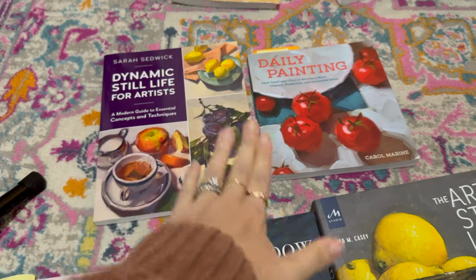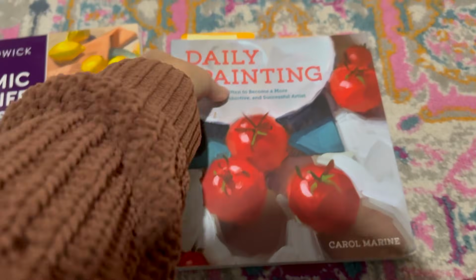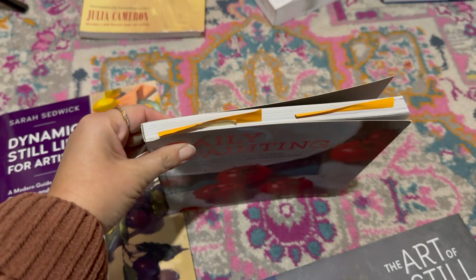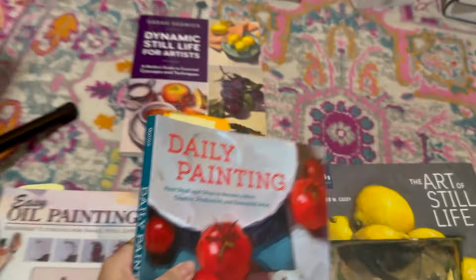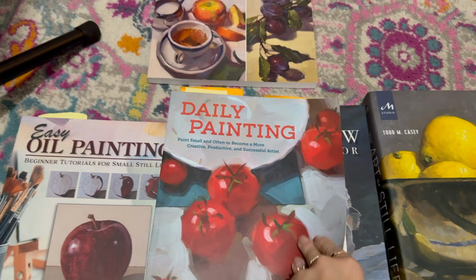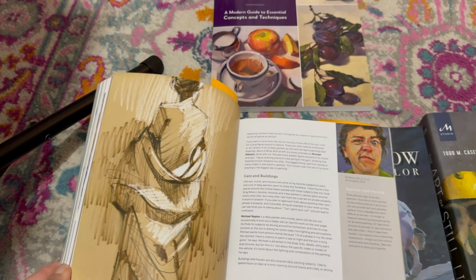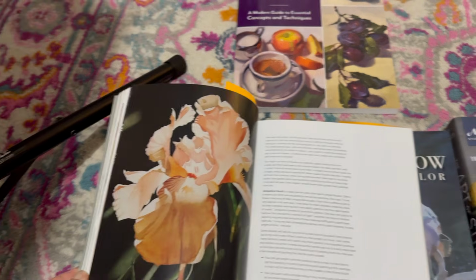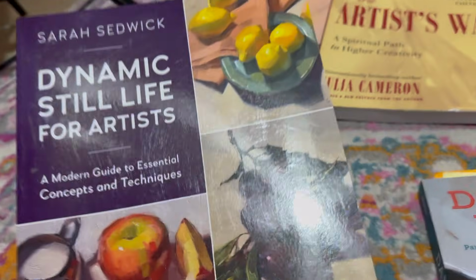Now these books here are ones that I haven't spent too much time with, although this one I'd say I've spent the most time amongst this stack here. I've kind of dipped in and out of it, but I want to spend more time with it this year, and it just teaches you how to paint more loosely. Although some of these are some tighter paintings, but like something like this. And this one too is very similar.